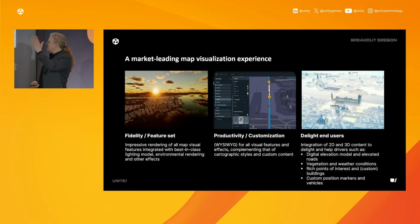Fidelity is just the rendering quality. You push it as high as the hardware allows, but the engine, again, allows it. And delighting the users is really all about the use cases. What is important is to actually make it a functional use case, but also leveraging the quality that these new visuals bring. And we will talk a lot more about that in the later part of the presentation with Arnaud and Piotr.